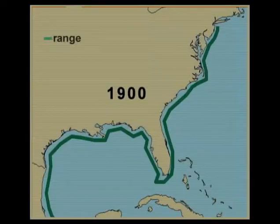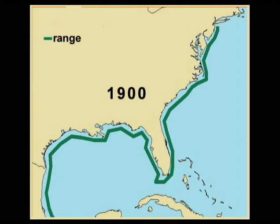They used to be found in the Gulf of Mexico, all the way from Texas to Florida, and up the Atlantic to the Carolinas, and occasionally as far as New Jersey. And now they're found in South Florida. We do occasionally get reports out of Florida. We've had a couple from Georgia the last couple years, but they're found mostly in Florida and mostly in South Florida, in Everglades National Park and the Keys.